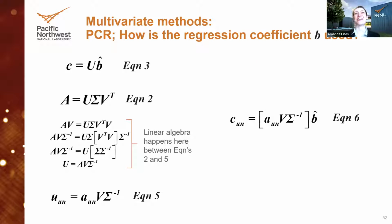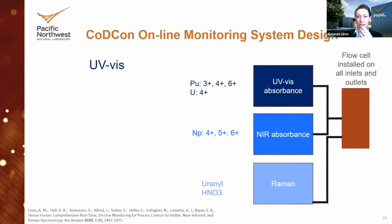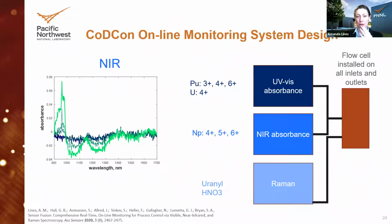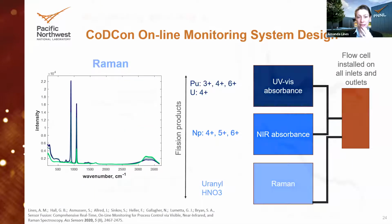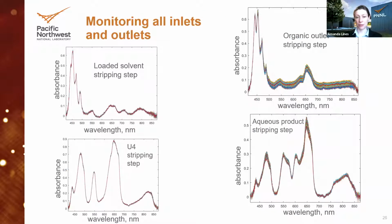So we optimize our models for different things, and I'm a little bit bummed out I don't have a certain data set on here, but for example, let's go back to that CoDCon data, I think down here. So I just want to point out that with the CoDCon data, if we zoom in on any of these, let's look at some of these, for example. These are just some of our product streams here.